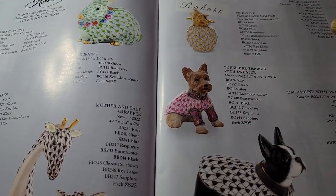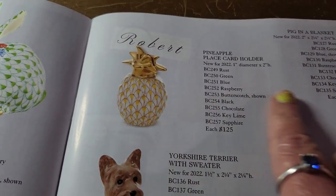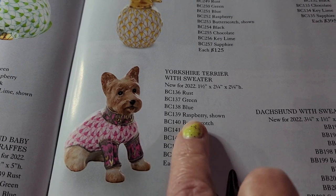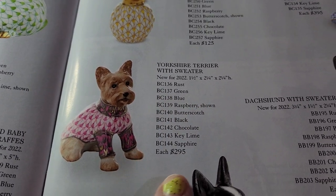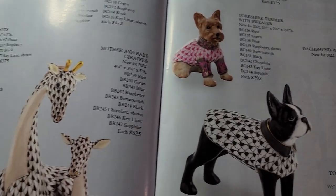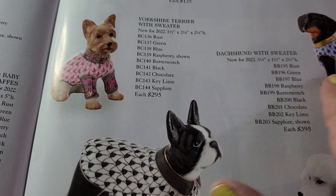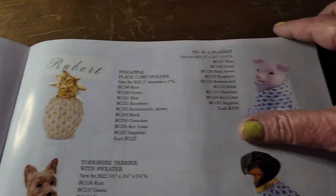We have a placeholder, which is a pineapple. Very beautiful. We have a Yorkshire Terrier for $295. We have a beautiful Boston Terrier, Bull Terrier, a poodle, a dachshund, and a pig in a blanket.